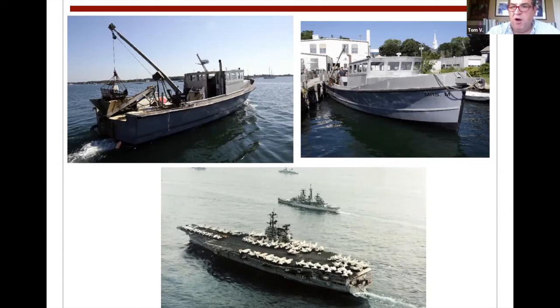And she was bought at auction by a fellow from Noank who turned her into an oystering boat. He put a superstructure on top of her. It used to just be open. And then he kind of cannibalized some winches and whatnot, to be able to haul oysters out of the Sound. This works out of Noank.